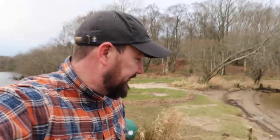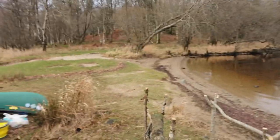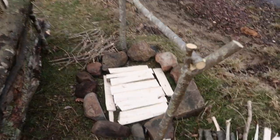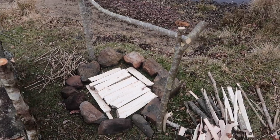So we spent the last hour building a little fire pit down here. Gonna get the Dutch oven out, get a stew on. It's a bit of a breeze coming down from the north, so Tris built a nice little shelter for the fire there. That'll do the job, and then we'll just hang the Dutch oven from here and get a beef and dumpling stew on the go for a couple of hours.